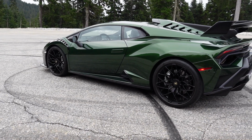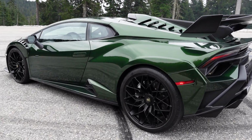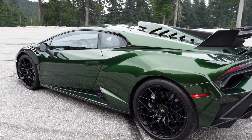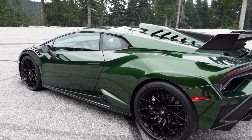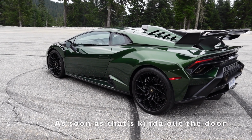I will be changing the Bridgestone tires. Bridgestone have released some stickier compounds, so I'll likely be changing that. And the only other mod that I have planned for this year is to change the wheels. So I'll be going to a more aggressive forged one-piece wheel too. Yeah, that'll be kind of cool too. There's always things. I think the warranty is up next year, so as soon as that's out the door, there'll be other things.